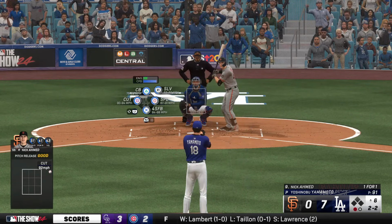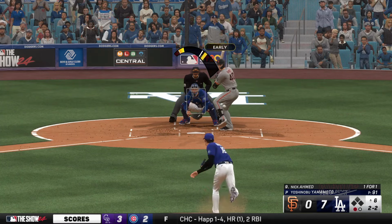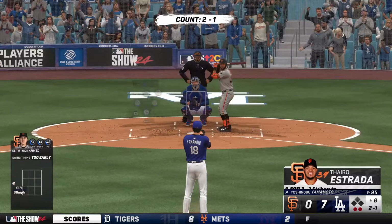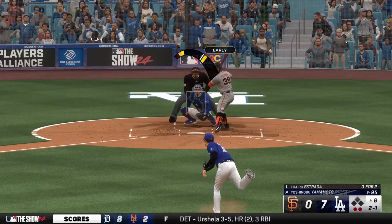Ball. 2-2. Swings, throw it in, that's a strikeout. Tyrell Estrada to the plate. The Giants with a lot of ground to make up. And we're at the top half of the sixth.